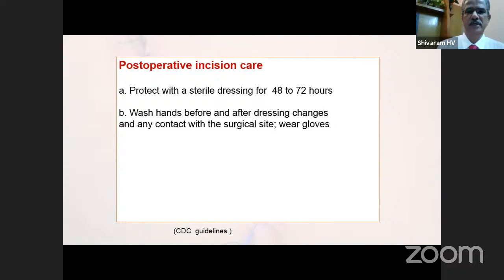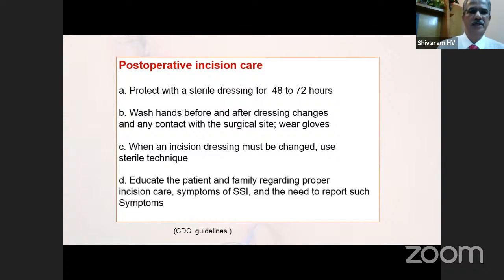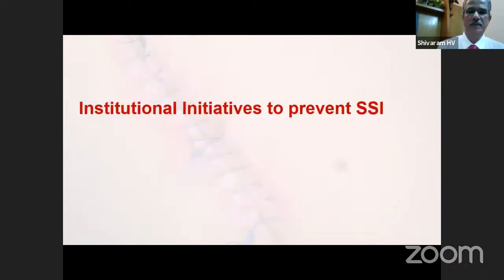Whenever we see a post-surgery patient and do a dressing, it is very important that we wash our hands very thoroughly before and also after the dressing. It is always better to wear a glove and then do the dressing. It is safe for us and safe for the patient also. And sterile techniques you have to use. Also important is to educate the patient and family regarding the incision and wound care, symptoms of surgical site infection, and when they have to report back.